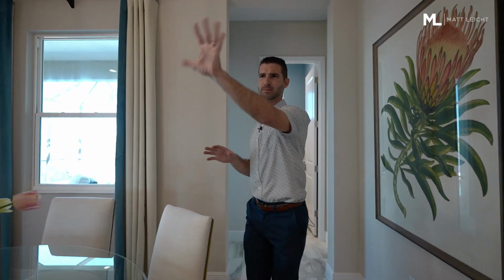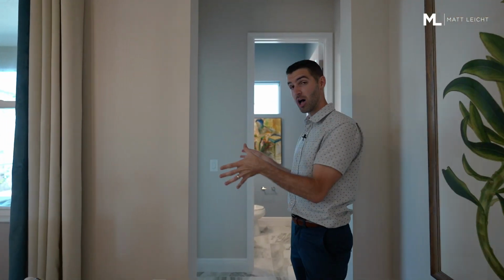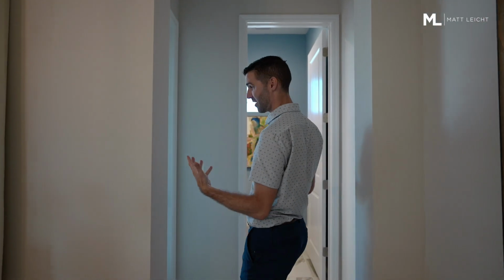Something that I like about this particular floor plan is you have one true dining room space. You don't have a bunch of wasted space with another dining room somewhere else. And then off of the dining room, you can opt to add a pool bath, which would obviously make a ton of sense if you're going to be putting in a pool here in Florida.